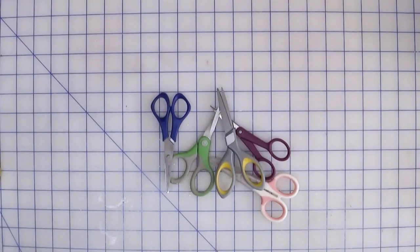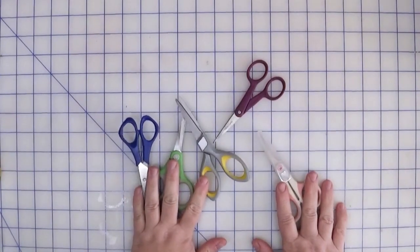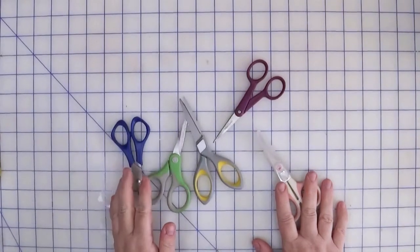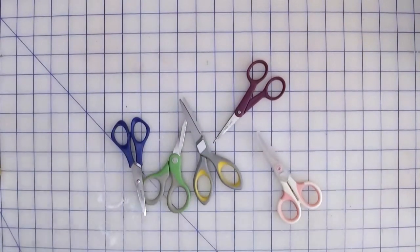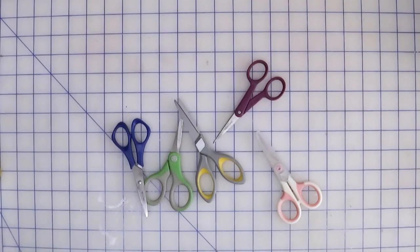And yes, you'll see scissors again. And I'm sure you're asking, but we already did scissors, and that is correct. Today's challenge, if you listen to the rhyme, is all about purging 5 items from your stash. And in this case, I am choosing to get rid of 5 of these scissors.